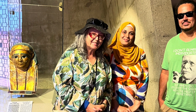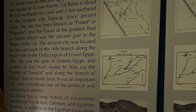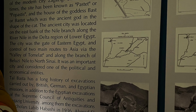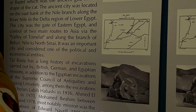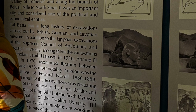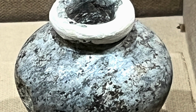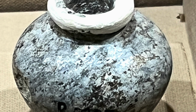We seemed to get joined by a photographer who followed us around, taking lots of photos of us as we were on our tour, and then we discovered, lo and behold, that our tour was on Facebook under the museum.